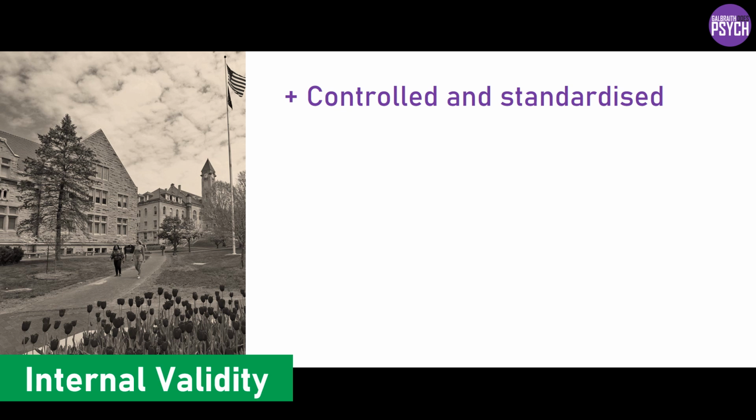So firstly, let's dive right into internal validity. It was a controlled and standardized procedure. All participants faced the same task. It was carefully timed. The experimenter spoke in the same kind of way. It was all done rhythmically in line with a metronome. So the participants all had the same conditions. That means we are controlling extraneous variables. There's no distractions, there's no variability in how the experimenters are talking to the participants. It's all scripted, all that sort of thing.